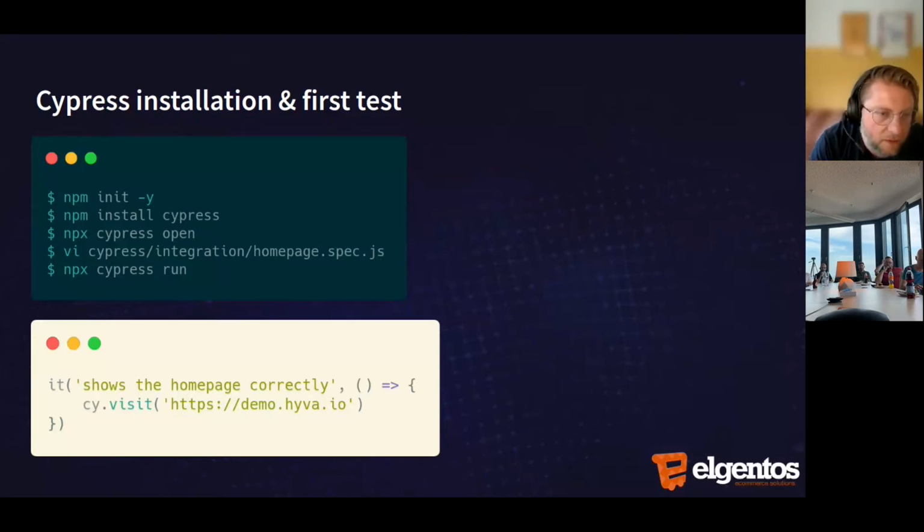You'll see there are two commands here: the npx cypress open and the npx cypress run. Those are mutually exclusive. Cypress open opens up the GUI. You can see what's going on there, and you can click on your tests. And npx cypress run is more for the command line or your CI/CD pipeline, to run it in the pipeline and see the results in a text output or place the results somewhere else.